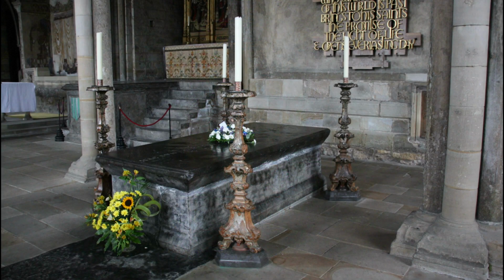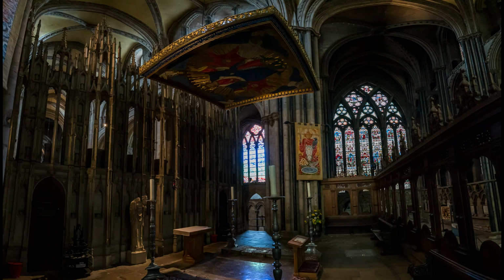But many people will come to the cathedral to see one of the two saints' tombs. Here is that of Saint Bede, who wrote the ecclesiastical history of the English people, making him the father of English history. And this is the tomb of St. Cuthbert, another local lad made good from the northeast, and the man for whom this whole cathedral was constructed.